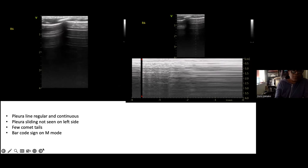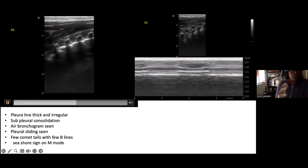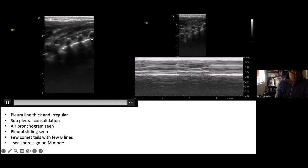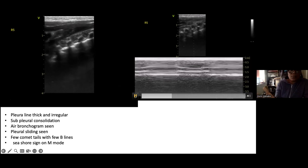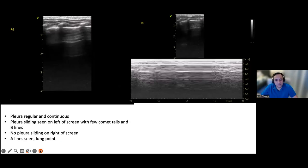Well done. So for R5, I took this within the posterior axillary line. And I appreciate you can see the pleura. There's pleural sliding. You can see some A lines, and you can certainly see B lines and comet tails. I could appreciate the seashore sign here. Absolutely, and with some lung. Very good. Again, some areas sometimes resemble a barcode more because of loss of contact, but dominantly a seashore sign.